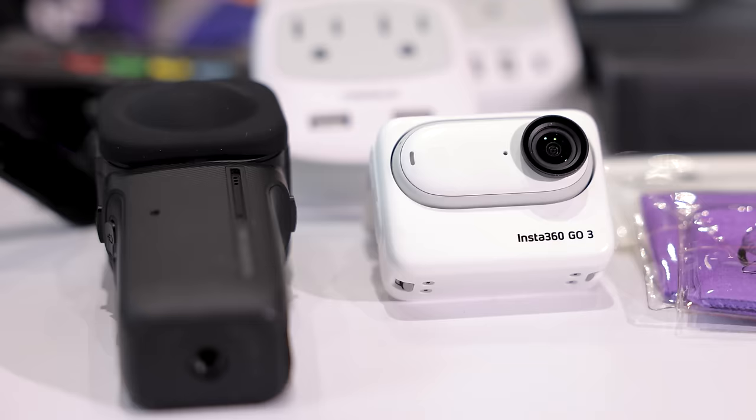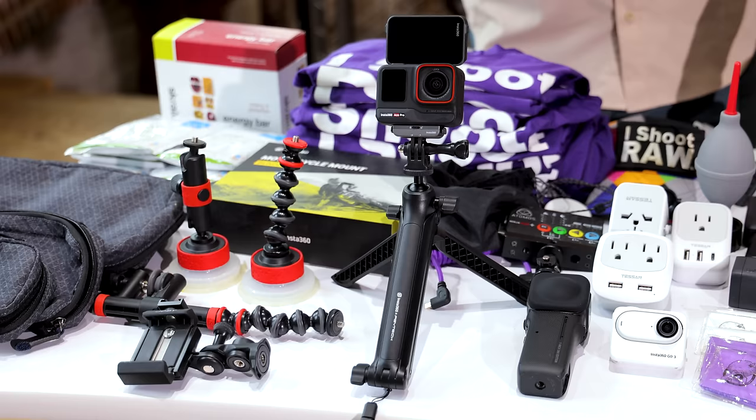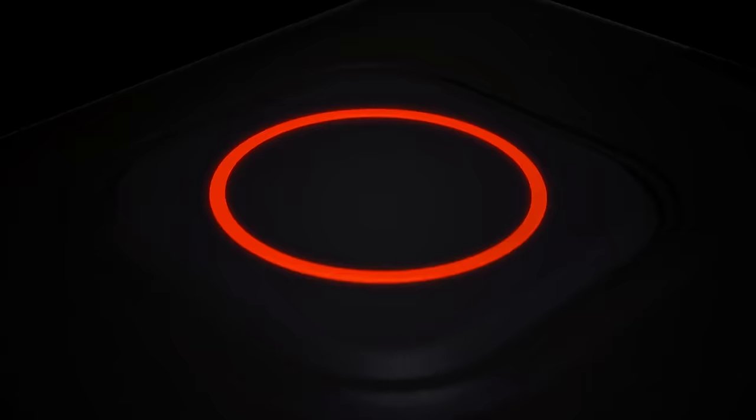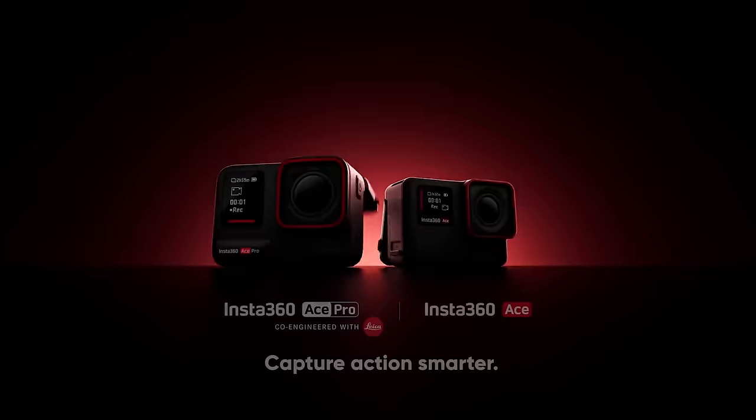It's almost like I have every single Insta360 offering that is new that they have, including this is called their Ace Pro, the Insta360 Ace Pro that came out a day before, well, it came out yesterday, and then, you know, whenever you're watching this, it just came out. But this is their new action cam, so I'll be testing it out in Africa.